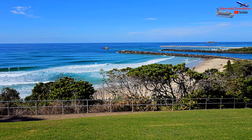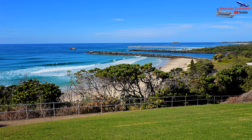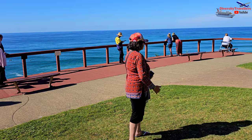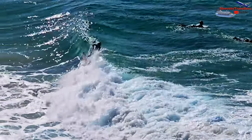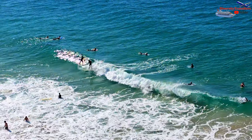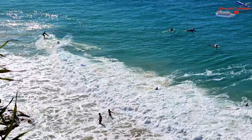But in Coolangatta or Tweed Heads, it's not all somber reflection here. The energy of the surfers is palpable. The waves of Tweed Heads have long been a playground for these passionate riders. With the crystal clear waters and perfect breaks, it's no wonder surfers from all over the world flock to this point. Whether you are a seasoned pro or just catching your first wave, the surfer culture here is infectious.